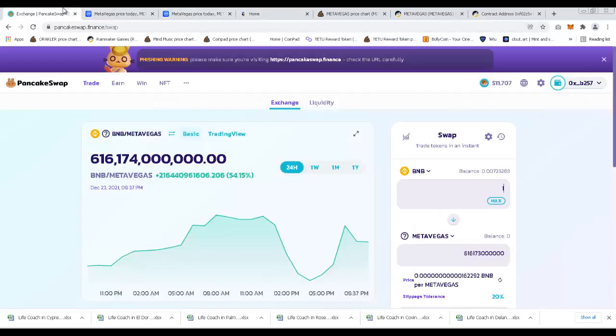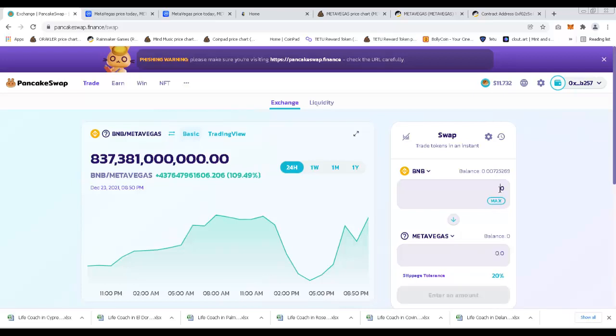Let's check how much MetaVegas we can get for 1 BNB. Okay, we can get 837 billion tokens for 1 BNB. That's a good amount of tokens.